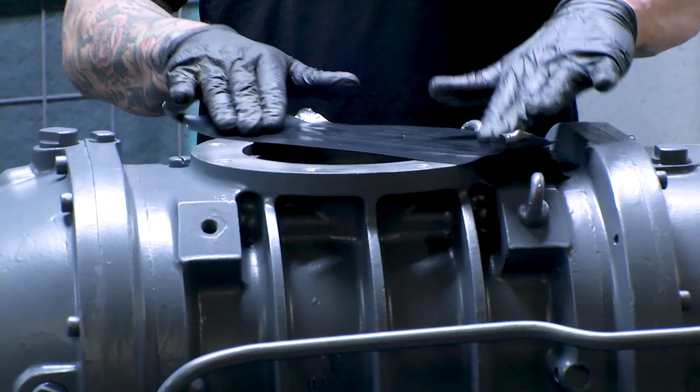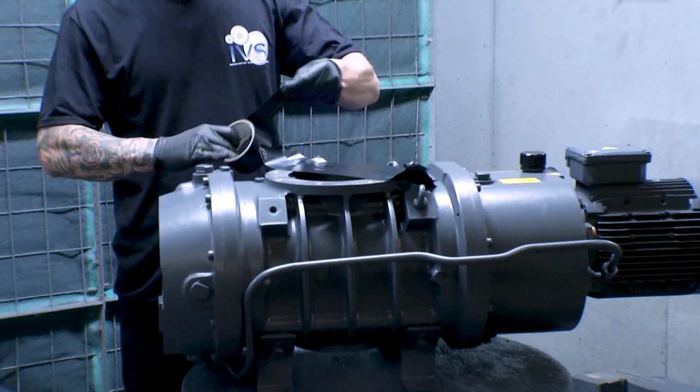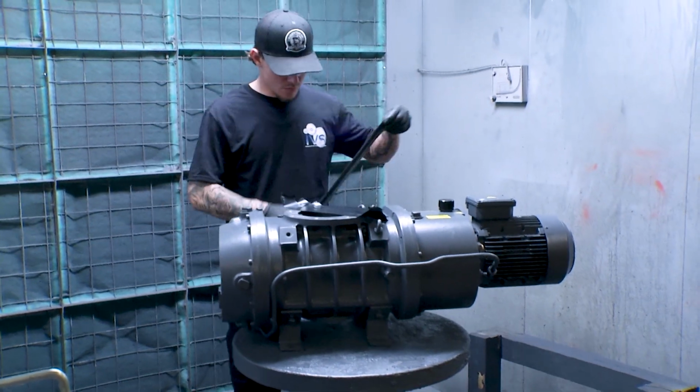We service and repair several makes and models of vacuum pumps. We're the only factory-authorized service provider for Stokes vacuum pumps. We're also certified to work on Edwards and Leibold vacuum pumps. We've been working on several makes and models of vacuum pumps for almost 30 years now. We really have one overriding guiding principle, and it's very simple. We want to help our customers be successful.